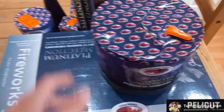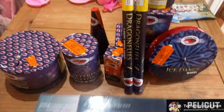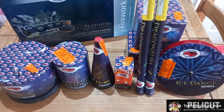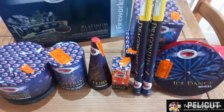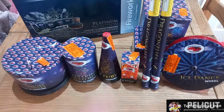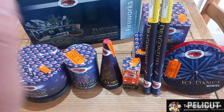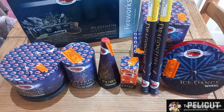But this set in general is a pretty exciting set, in my opinion. And this Kimbolton Platinum Selection seems to have quite a few interesting pyrotechnics in this set.